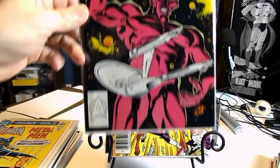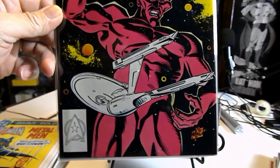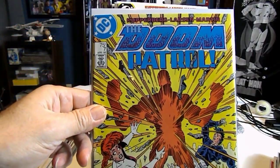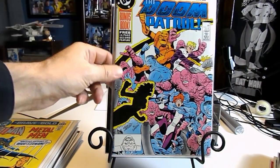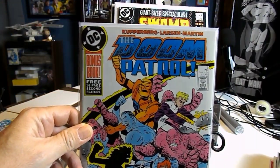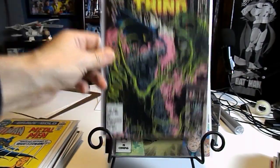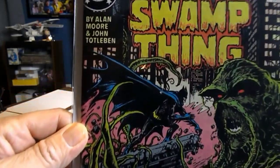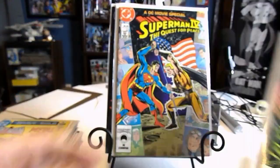Star Trek number 52. Very cool looking cover. Doom Patrol number 7. I got a lot of books to show, so I'm kind of trying to go through this a little quick. But Doom Patrol number 9. Swamp Thing number 53. I love Swamp Thing, but the main reason I picked this one up is because Batman's on the cover. And you know how I love Batman, so had to have that.